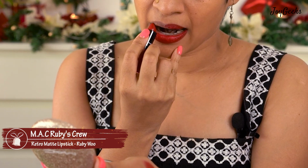Starting off with the first one, which is what I'm wearing. This is the classic Ruby Woo in their retro matte format, and I must tell you that it glided onto my lips very smoothly. I used to think retro matte would not be the best for me, but surprisingly this one, I don't know if they've changed the formula in some way, but I do have this in other ones I had bought earlier, and this really glided on. It is comfortable on my lip, and it is December, so I'm surprised it is very comfortable. I love this red shade, and you could rock this with anything.